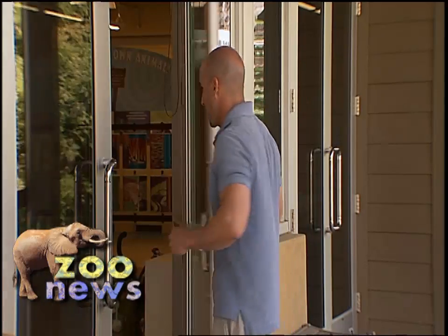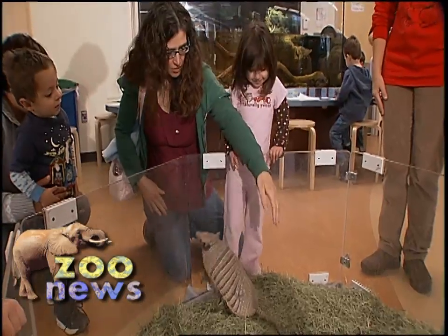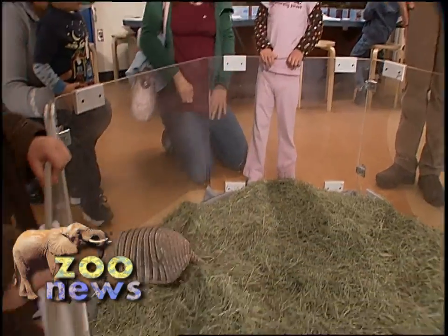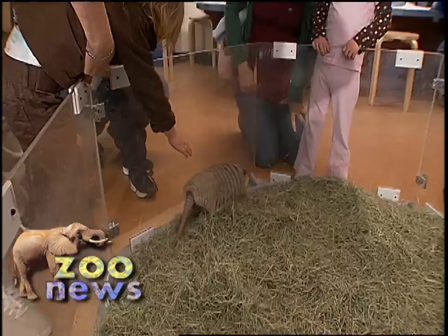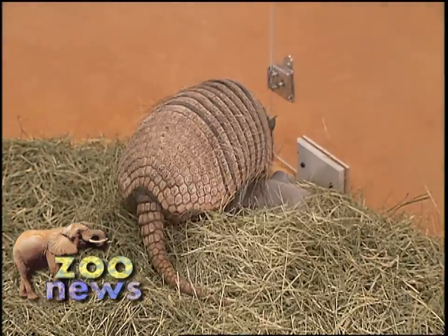We're here at the Conservation Learning Center to meet another new animal, a relative of the anteater, who has a really important job here. So he loves to burrow. He's got long claws, and that's how he gets his food. He's very, very friendly. And he's very fast. He is. He's very fast. He's an armadillo.